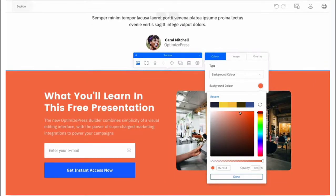So we've covered a lot in this video. We looked at the OptimizePress dashboard and all of the tools that come with it. We've looked at how easy it is to add our integrations, and then inside of the editor we've looked at how flexible it is, the inline toolbar with all of the options that you need there live for instant editing. We've looked at our elements, our element presets. We looked at the mobile and desktop options. We looked at the sections and how easy it is to build a page using them.